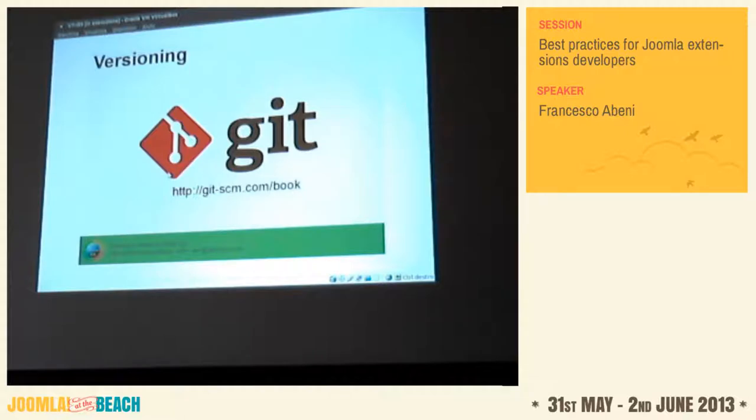In a few words, a versioning system is something that tracks all your changes and lets you quickly get back to previous versions, and you can develop different versions at the same time. You can have a lot of improvements, and most of all, you can reduce the number of problems in your code because you have a clear record of what you did and when, or who did it.